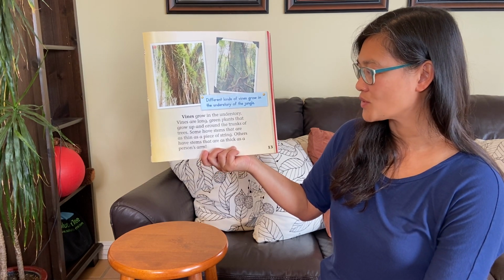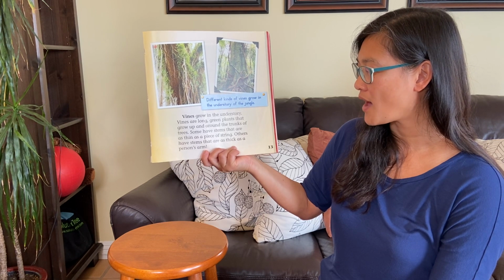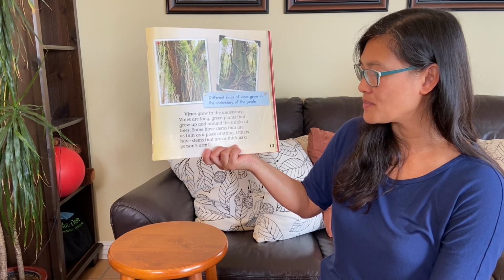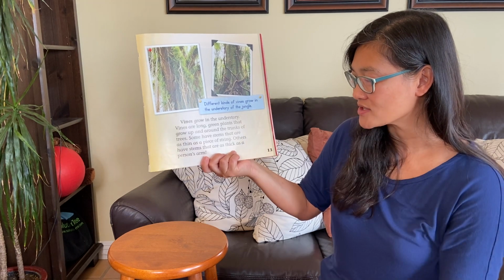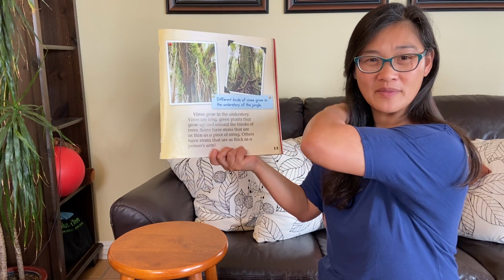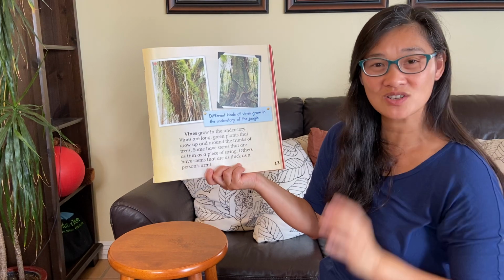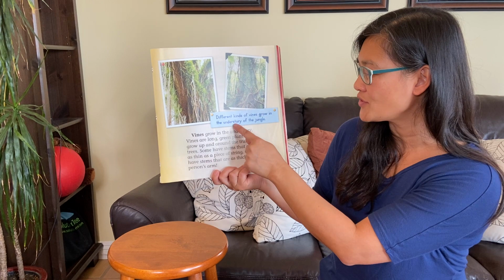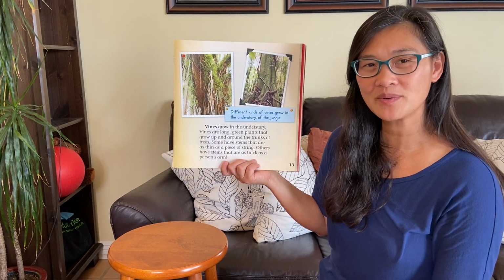Vines grow in the understory. Vines are long green plants that grow up and around the trunks of trees. Some have stems that are as thin as a piece of string. Tiny piece of string. Others have stems that are as thick as a person's arm. Yeah, we noticed that, didn't we, when we looked at the pictures very carefully. Different kinds of vines grow in the understory of the jungle. Yeah, what do you think we can do with these vines?